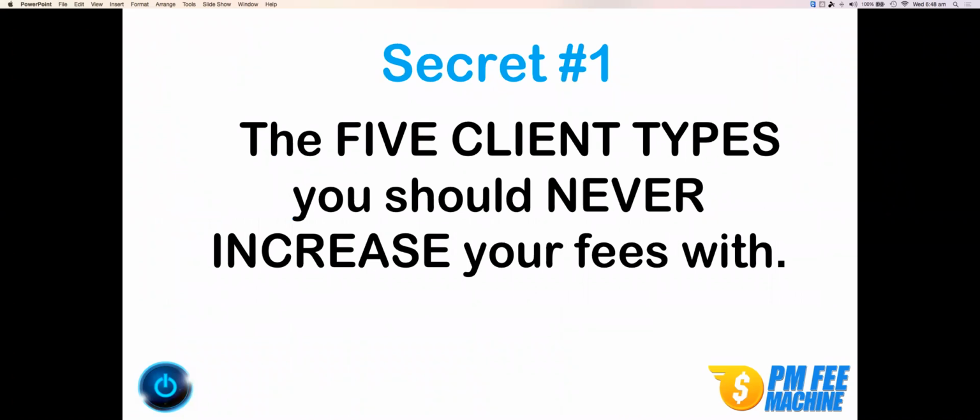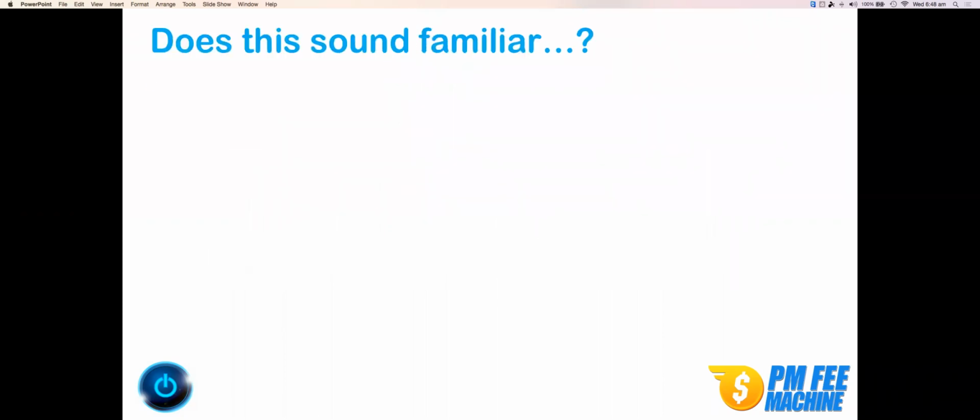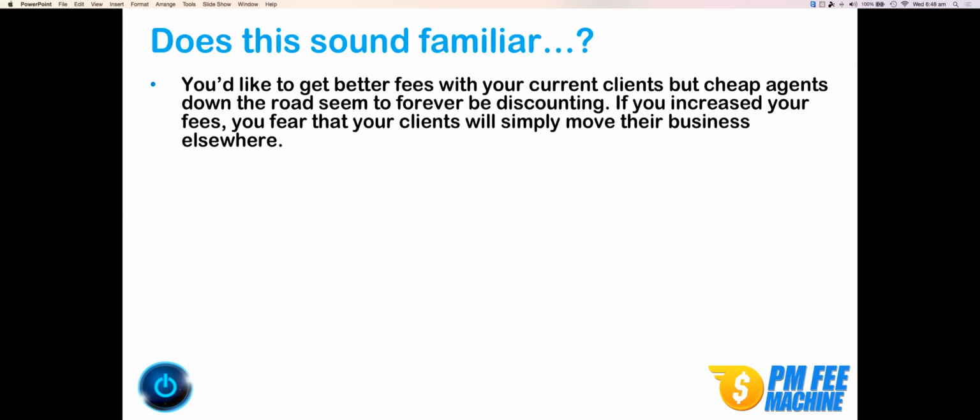And let's talk about secret number one, which is the 5 client types that you should never increase your fees with. But does this sound familiar? You'd like to get better fees with your current clients, but cheap agents down the road just seem to be forever discounting. If you increased your fees, you fear that your clients would simply move their business elsewhere. Is that something that you might fear?